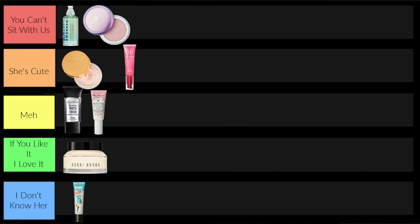Okay, the NYX Pore Filler. Looking back on it, is this supposed to be a Benefit Porefessional dupe? If so, then yeah, I would pick this up over the Benefit Porefessional. This one I would put in She's Cute.